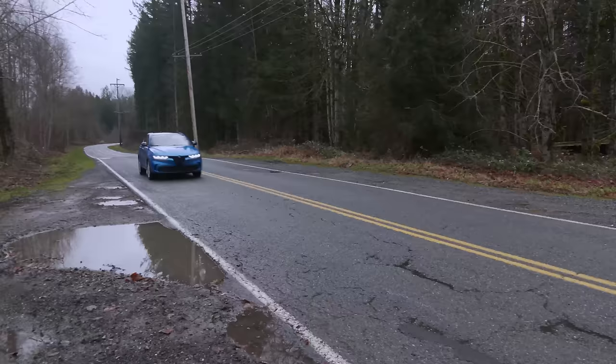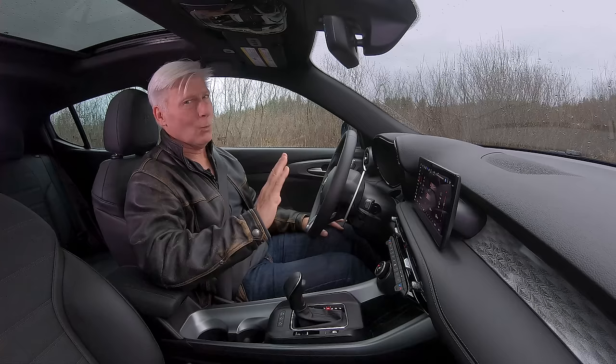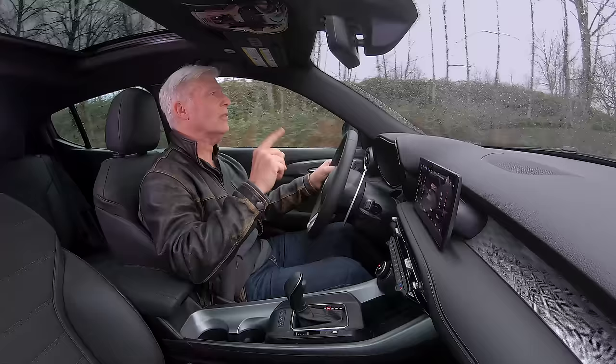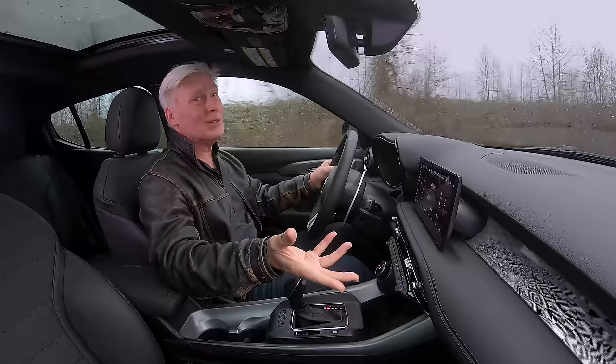This being a hybrid, the transition from regenerative braking to the actual physical brakes is pretty smooth, but when you're really stopping hard, mid-travel, it does get a little bit grabby. As far as sound goes, Tonale is moderately quiet. When you put your foot hard into the throttle, you will hear the engine, and it's not overly sporty. I mean, this is a plug-in hybrid.